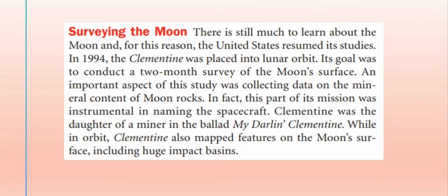Surveying the moon. There is still much to learn about the moon, and for this reason, the United States resumed its studies. In 1994, the Clementine was placed into lunar orbit. Its goal was to conduct a 2-month survey of the moon's surface. An important aspect of this study was collecting data on the mineral content of moon rocks.